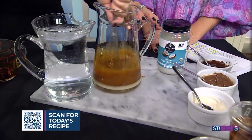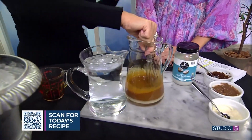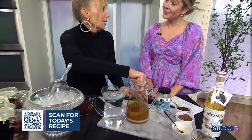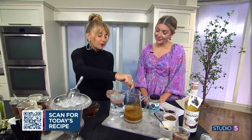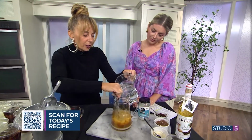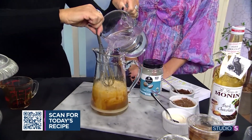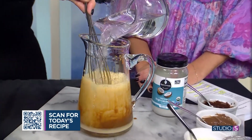The colorways are stunning. But if you wanted it to be vampire-y or something, you could do a berry one and just use a berry syrup. So any flavor you like. Then what you're gonna add to it is cold water. Now I thought we'd add milk. Why did I think we'd add milk? Everything else is so creamy though, so we don't need the milk.